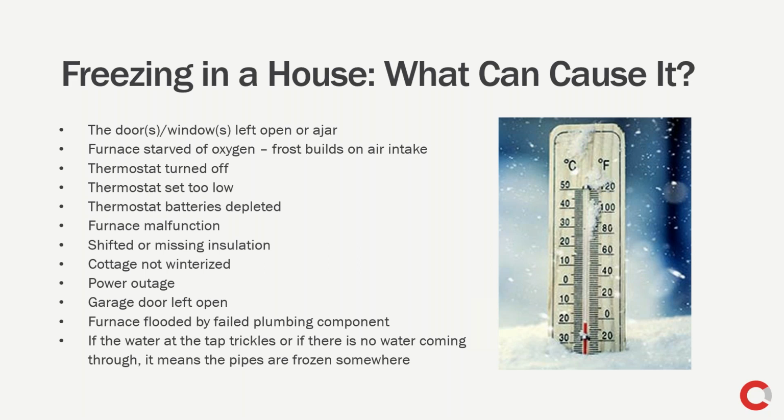It's recommended to drain the pipes before the winter season comes in. We have seen instances where outdoor bathtubs froze. Another reason for freezing is power outage, or the garage door left open and cold air comes inside the house. Another instance is when a plumbing component failed, and as the result, the furnace is flooded. So in this instance, the failure started with a plumbing component that led to furnace flooding and subsequent freezing.